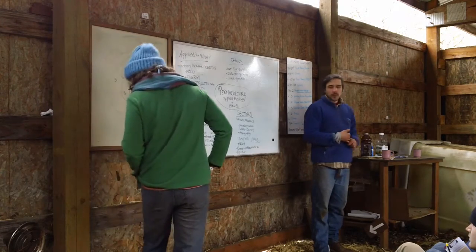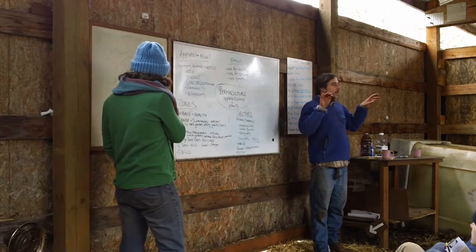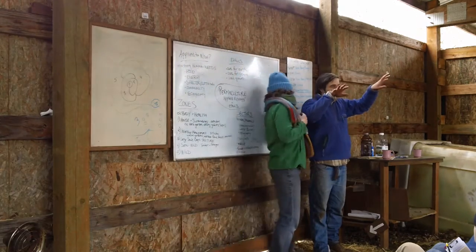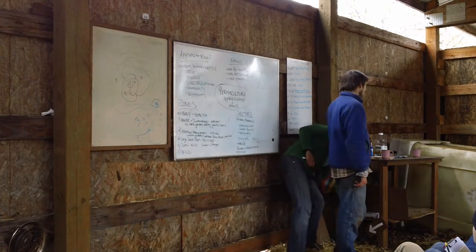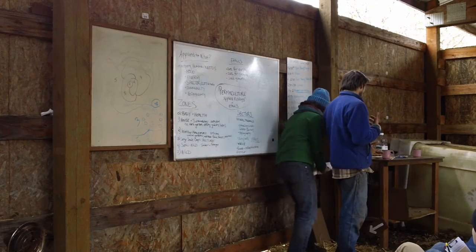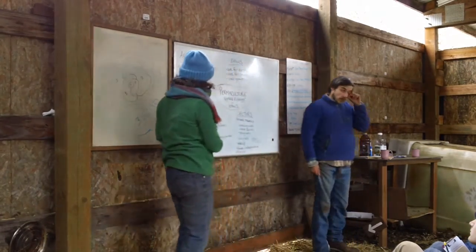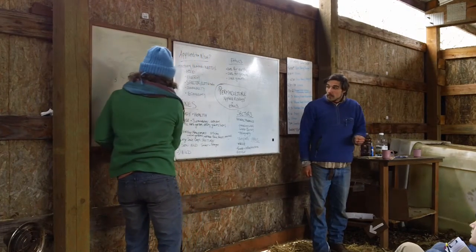And there's also things like a good view. Perhaps on a piece of your property you can see out to a nice landscape or something like that. So you want to keep that in mind as well when planning for it.